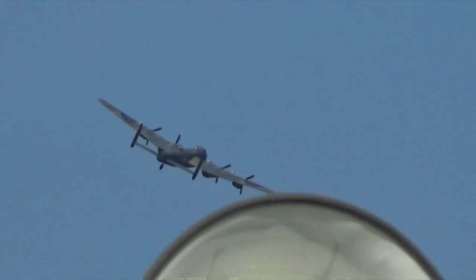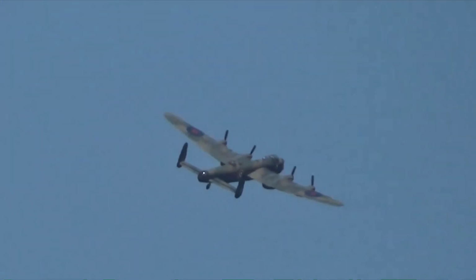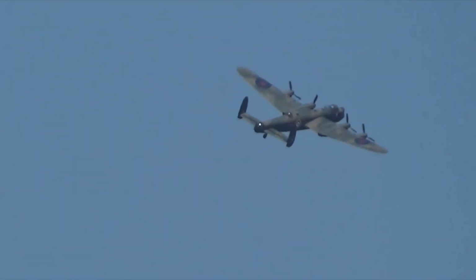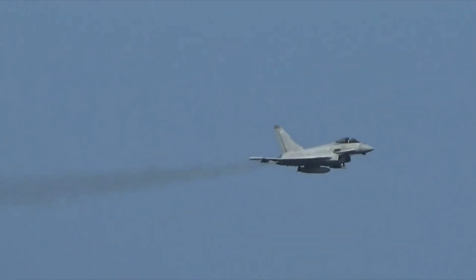So this Lancaster from the Battle of Britain Memorial Flight, this year in its 66th year, having been formed officially in 1957.